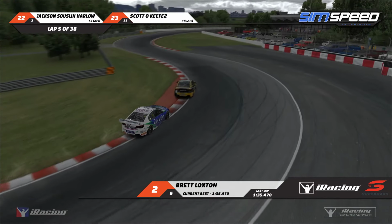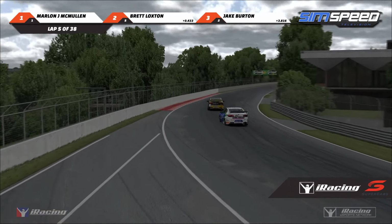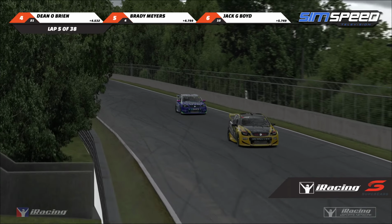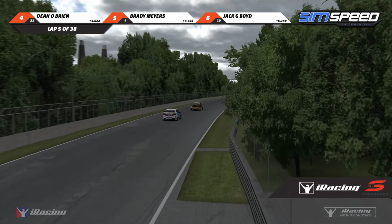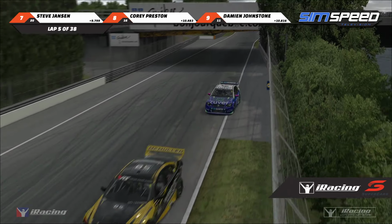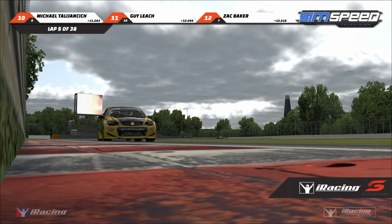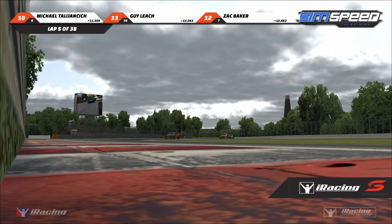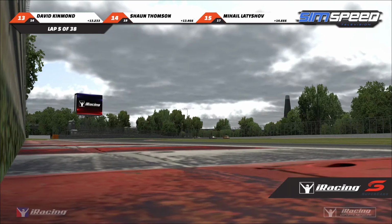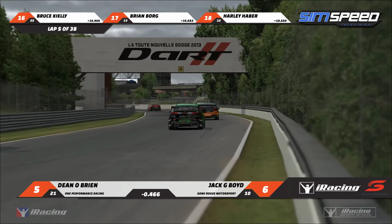and he has caught right back up on the back of Marlon McMullen as he locks up into turn number 5 there. Very easy to lock up around this Montreal circuit, especially in the V8 Supercar. A lot of trail braking involved in a lot of these corners and those harsh braking zones as well. It's really easy to apply a little bit too much pressure to the brake pedal on the initial application and ride all the way into the corner. But these guys are doing a fairly good job out front at the moment.